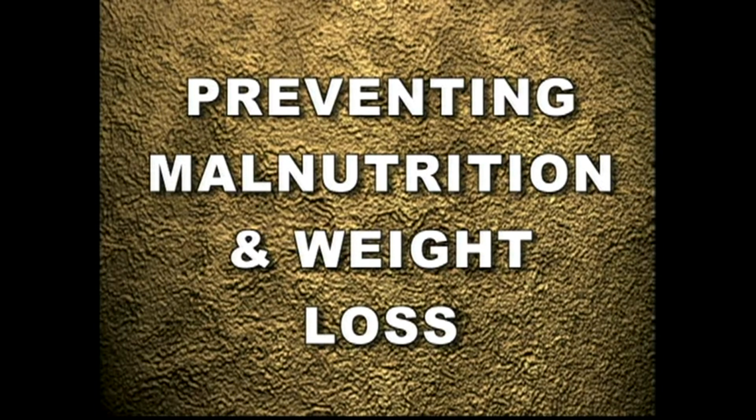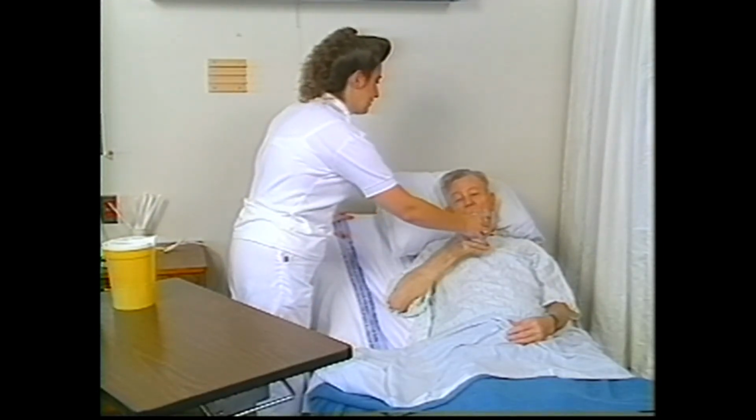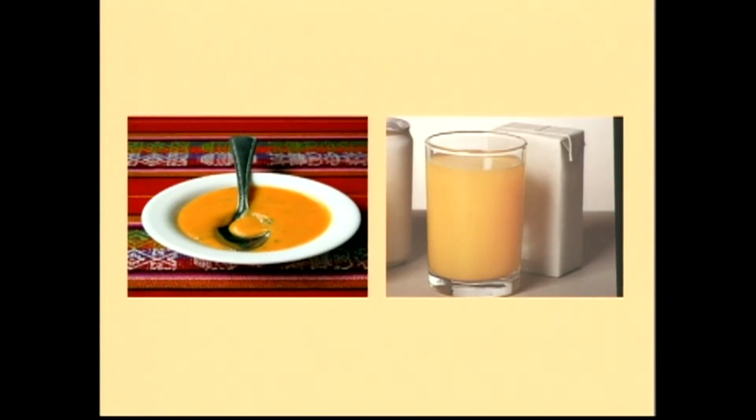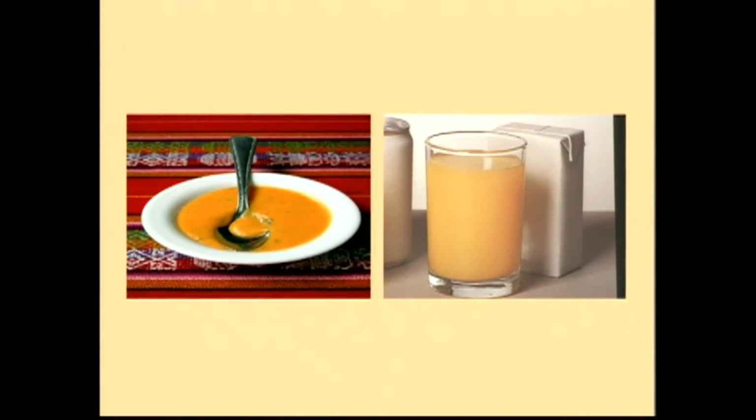Preventing malnutrition and weight loss. Dysphagia patients are at risk of malnutrition and dehydration, so it is important to provide appealing foods and fluids at the appropriate consistency level and encourage food and fluid intake. Summary. Dysphagia can make eating and drinking a difficult task. By following a few simple steps, we can help to improve quality of life for dysphagia patients.